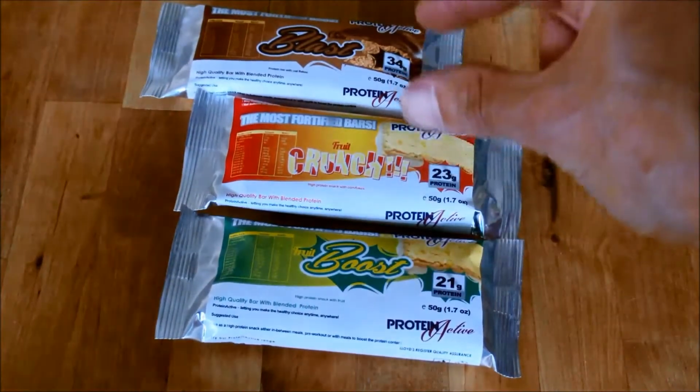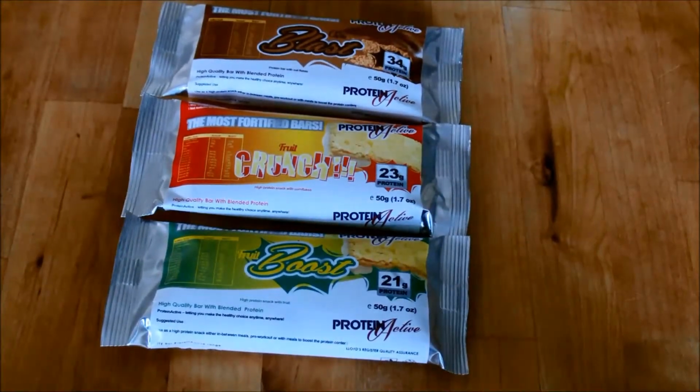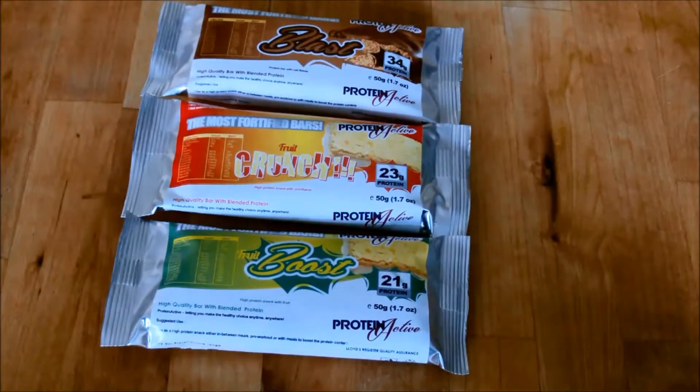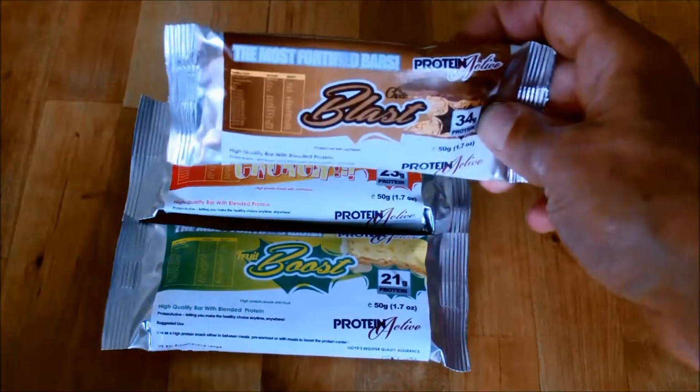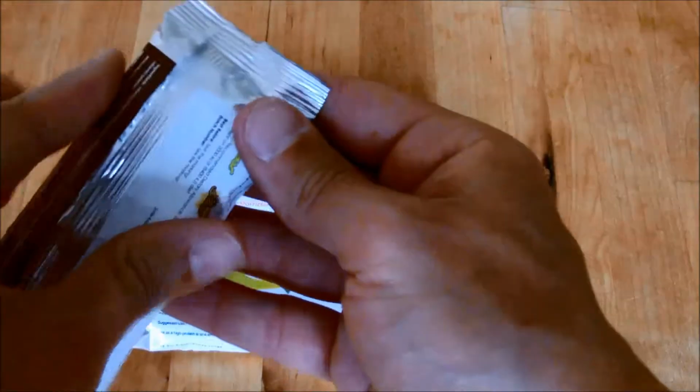These 2, I'm not particularly impressed with what's in them, but they've got 23 and 21 grams of protein in a 50 gram bar, which if you don't care what else is in them, they're not so bad. And for a lot of people, for some reason, it seems to come down to the taste. So I'm going to open them up and taste them.